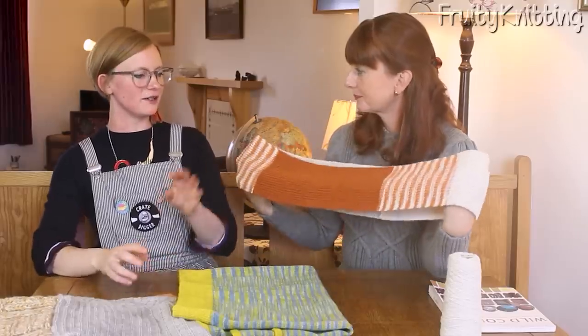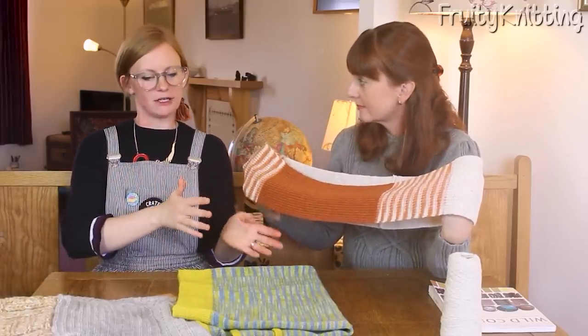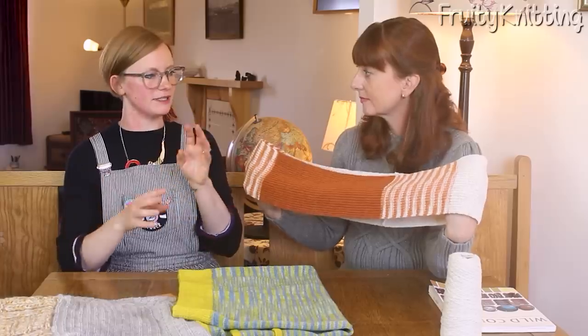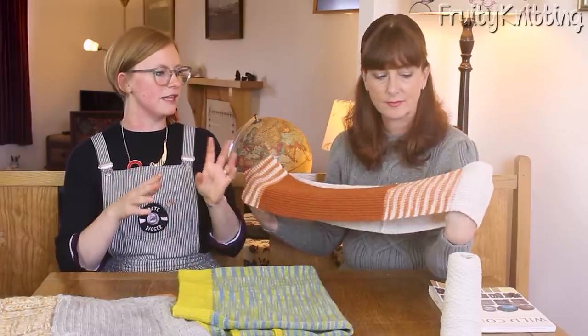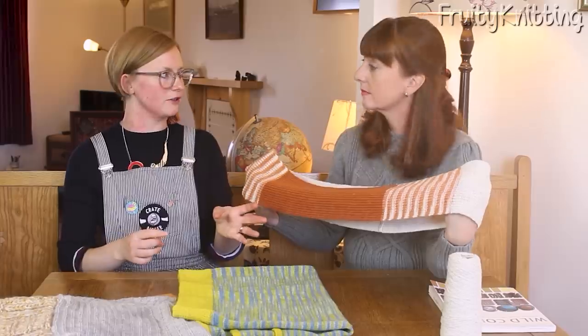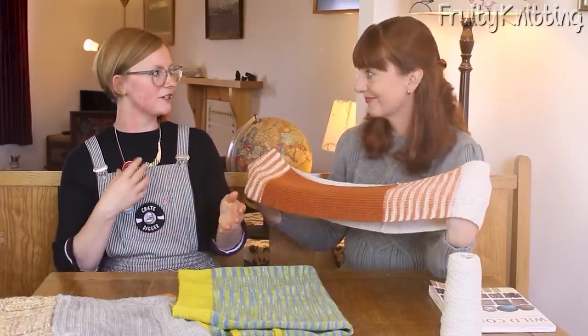So, yeah, this is kind of where I am now as a designer. I've had a bit of a shift in how I work, because this is knitted with my new yarn, which is a local wool yarn. And it's also dyed with plants that I've grown in my own garden. So I'm finding now I'm a little bit more dictated by what I have, so what's in season.